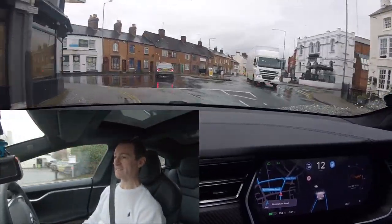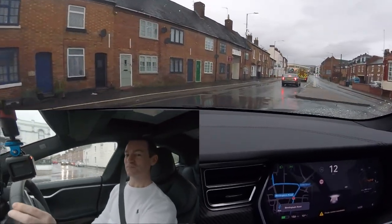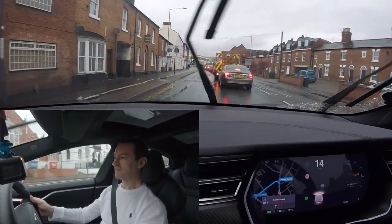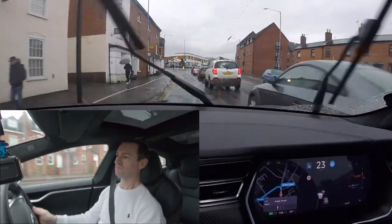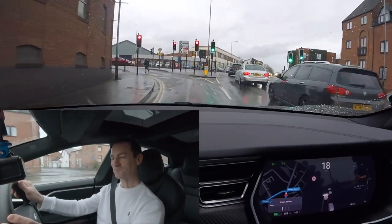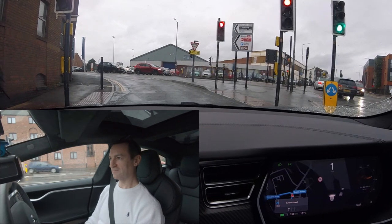Roundabout number 6. Oh, no. Wanted me to take over. Back into autopilot. No. Lights are red. Very narrow. Time to take over again.